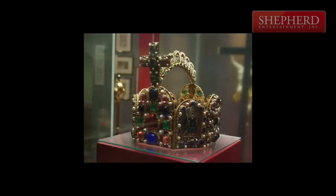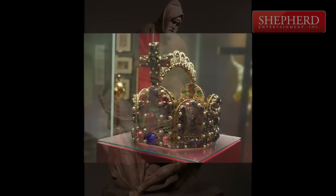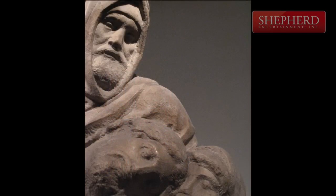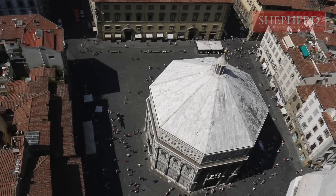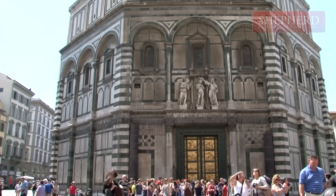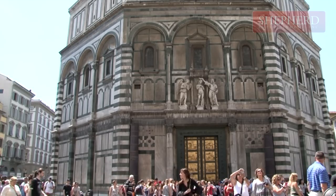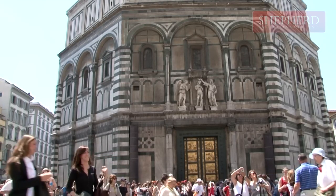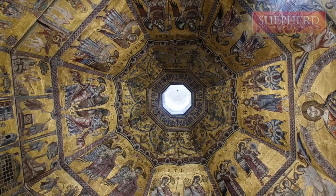The octagonal domed building of the Baptistry of St. John is one of the oldest buildings of the city. The chapel was founded in 1100. The splendid interior of the chapel features Corinthian columns. The walls and floor include Byzantine-style geometrical patterns, the work of Venetian and Florentine artists.